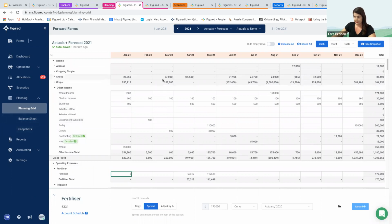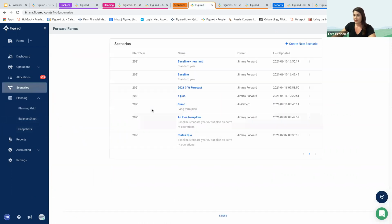And what we'll do now is we'll jump into scenarios. So these are all my scenarios that I've created for my farm. They're all stored here. So from within scenarios, you can be taking the existing data from Figured and extrapolating that out 10 years into the future. It's a great place to test out those what if situations. And you can see what the impact of a large purchase is going to be. So for example, purchasing another farm.